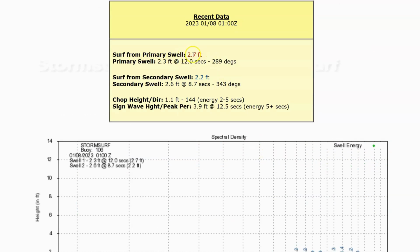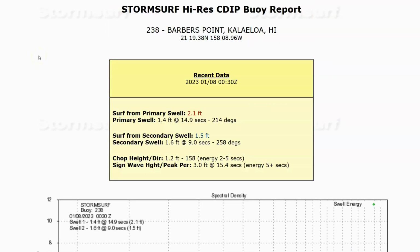Integrating that all together, we see primary swell, 2.3 feet at 12 seconds. That comes out to about 2.7 foot Hawaiian. Actually, looking at the waves, it's about shoulder to maybe head high, something like that. So that's about right.